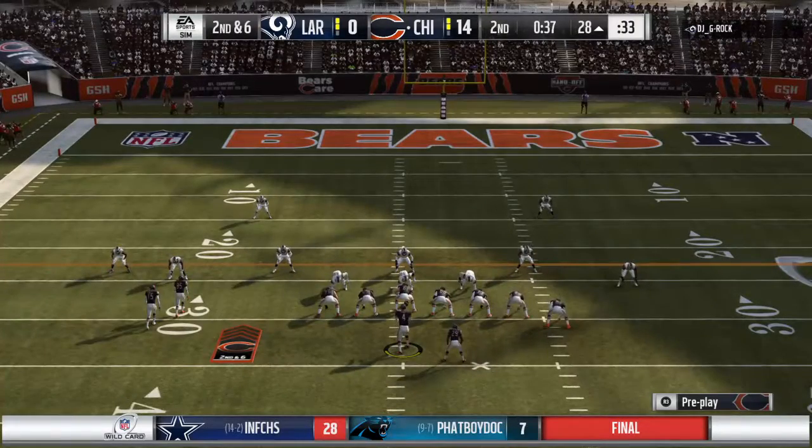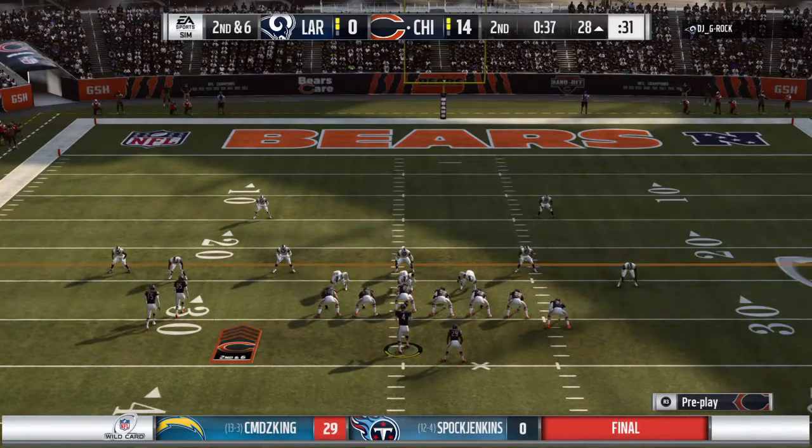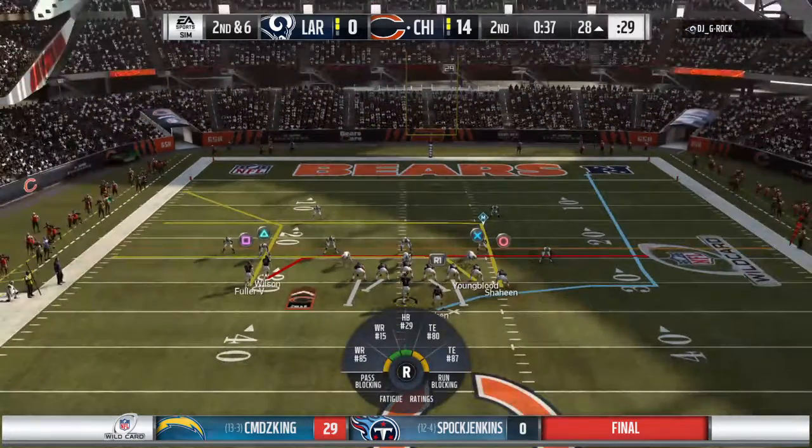We got three, fellas. Now let's go. 3-19. 3-19.